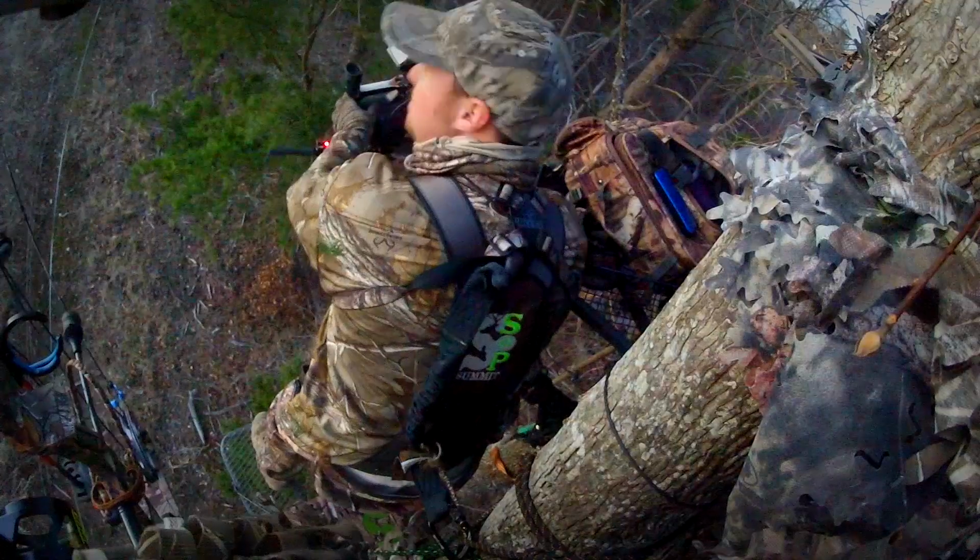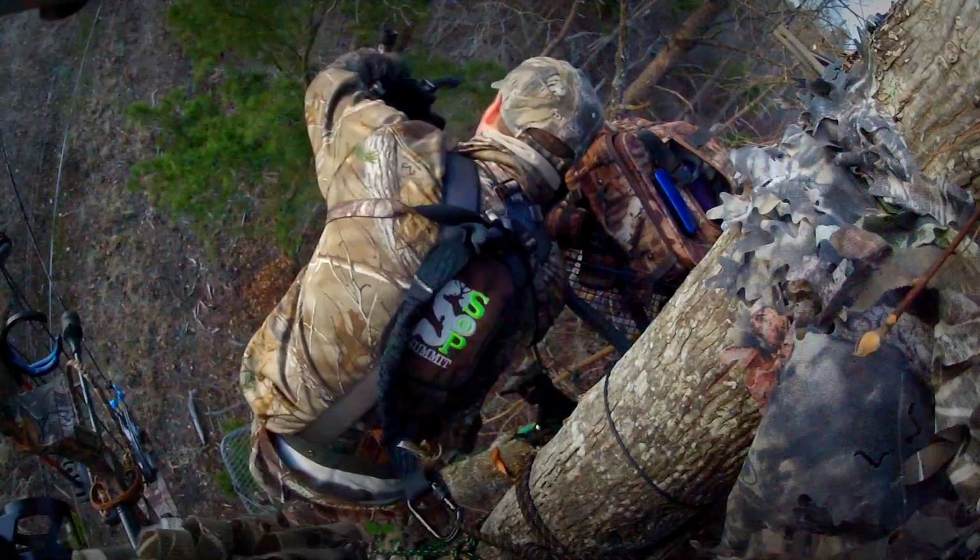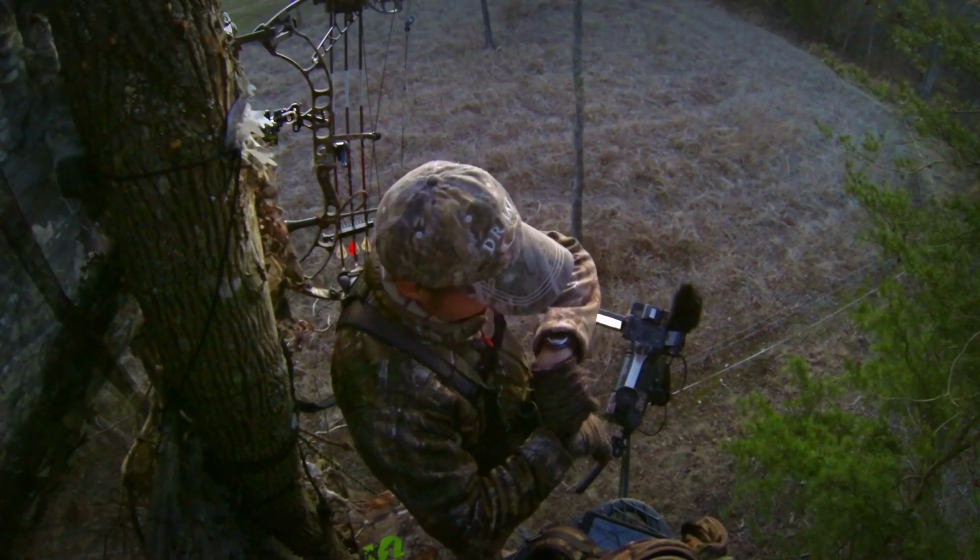Seth wisely decides to give the buck plenty of time and head back in the morning with Chase White to help take up the trail.